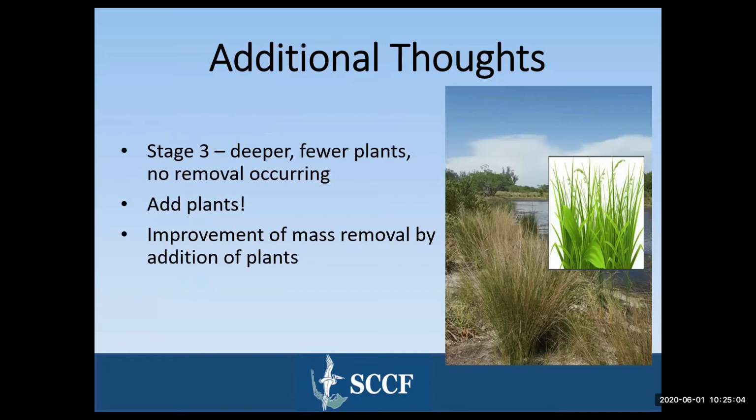Another thought is the third stage, it's deeper. Fewer plants took hold before the marsh was flooded. Right now, there's not really funds to add more plants, but we're hoping that eventually the marsh will fill in with natural recruitment, and with more plants in that part of the marsh, we'll get some greater nutrient removal going on in that third stage.